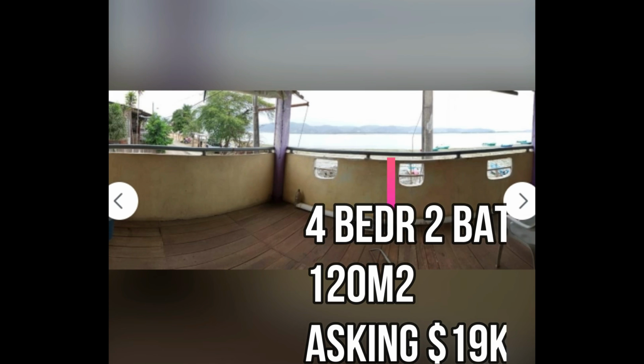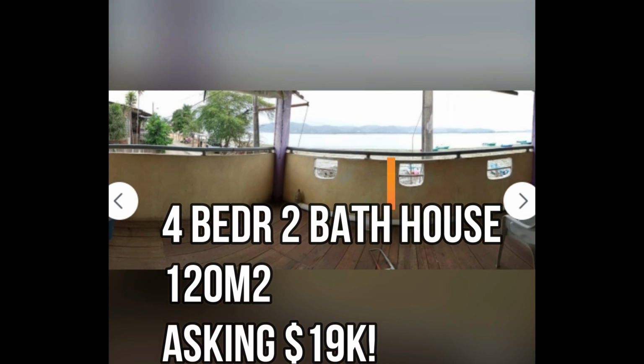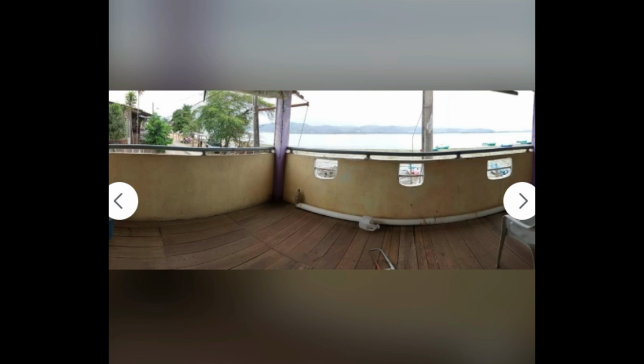But anyway, I love this ocean view, and it's a 4-bedroom, 2 full bathroom house, 120 square meters of construction on a 160 square meter lot. So you have a little bit of a backyard if you want to do a small garden or something. And you park right under the house, which is quite common on the coast, especially with older houses.